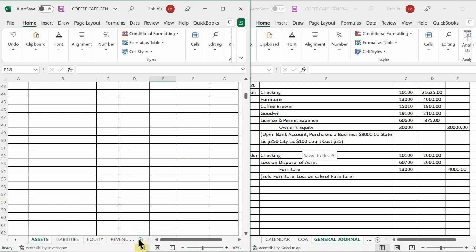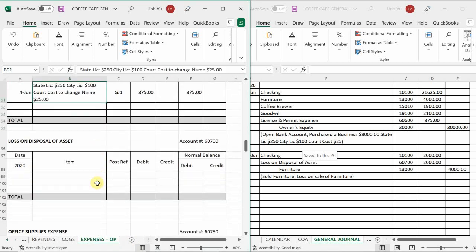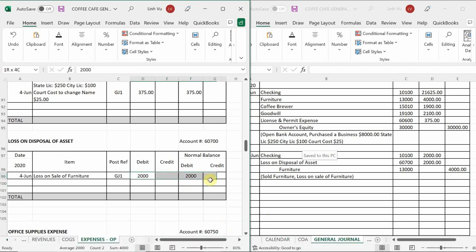Okay. So then I'm going to go ahead and go to my loss on disposal of assets, which is funny because it's the account right under my license. Okay. So there you go. Loss on disposal of asset. Today is the 4th. And what happened here? Loss on sale of furniture, right? I'm being specific on what the asset was, which is the furniture. I sold it and I took a loss on it. General Journal page 1. Okay, and did I debit or did I credit my account? In this case, I debited my account, so that means my account balance is $2,000, okay, on the debit side.